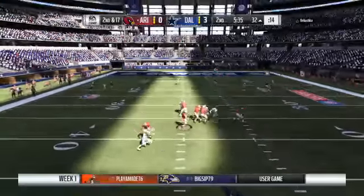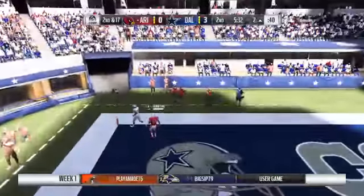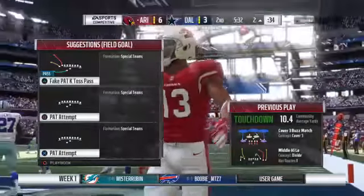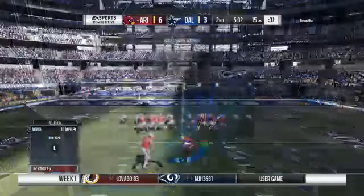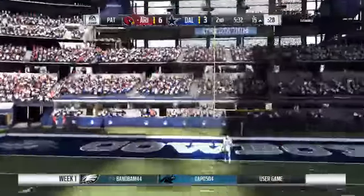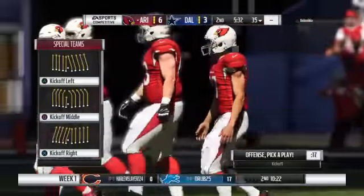From the shotgun, it's Rosen. He sets to fire deep. He's got his man. It's caught in the end zone. Touchdown, Arizona. Christian Kirk, 32 yards. And the Cardinals are in for 6. Now the try here for the point after. And this is no good. He missed it. Not a good start here in the kicking department as this remains a 6-3 score.